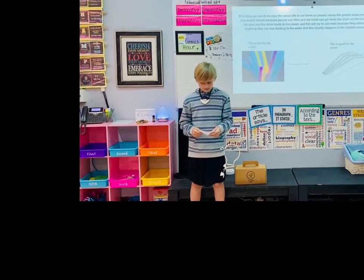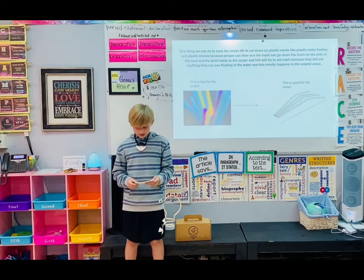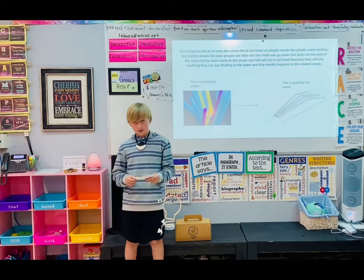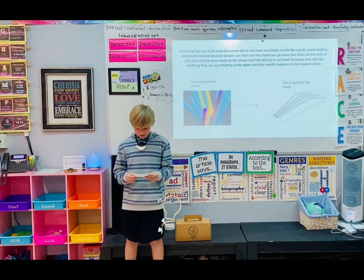I'm Ryder, and this is how we can save our ocean life. One thing we can do to save our ocean is to cut down on plastic needs, like plastic water bottles and plastic straws, because people can litter and the trash goes down the drain on the side of the road and the drain leads to the ocean. And fish will try to eat the trash because they will try to eat anything they see floating in the water. And also this mostly happens in coastal areas.